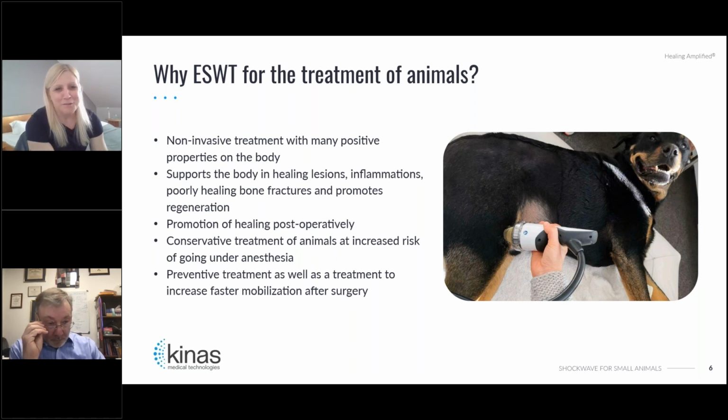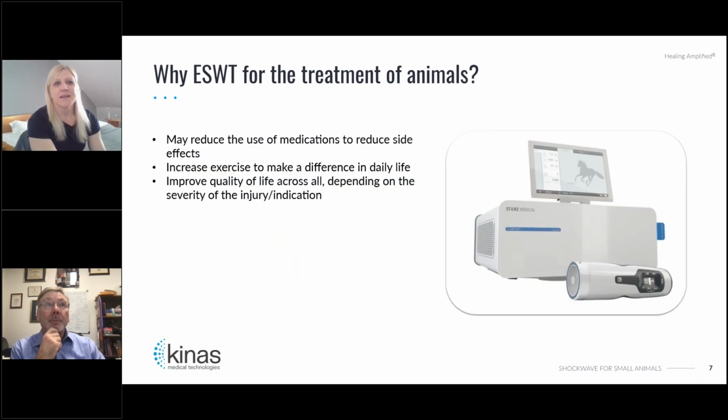And in cases, and that's if we go back to the book about shockwave and sports medicine, we used to only treat the chronic cases, and now we know that there's a great purpose in using it in acute cases if we make a good case selection. We can also reduce the medication in some of the cases and reduce side effects as well. And if you want to increase the exercise and make them more active, probably a bit faster than without the shockwave, that works well. And that also promotes a quality of life.